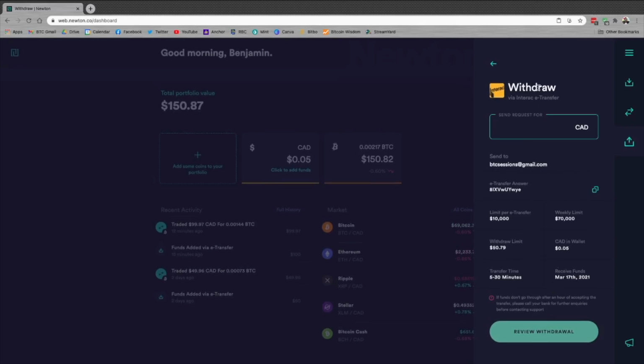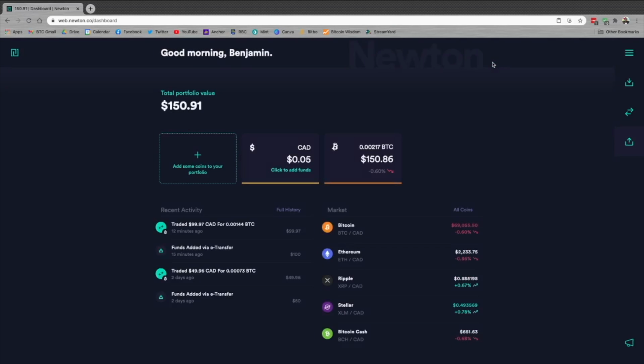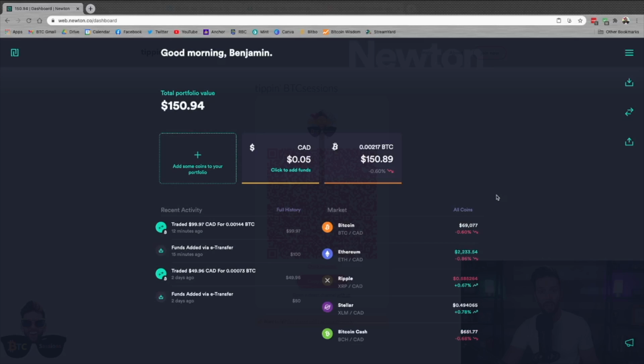So all in all, pretty simple to use, pretty straightforward. You've got your adding funds, you've got your trades, and you've got your withdrawals. And that is pretty much it. Everything is summed up on the dashboard here. And overall, not a bad experience with Newton.